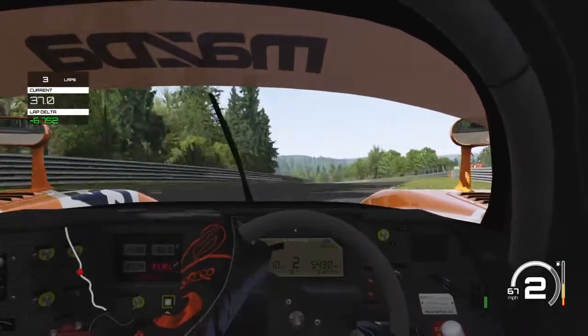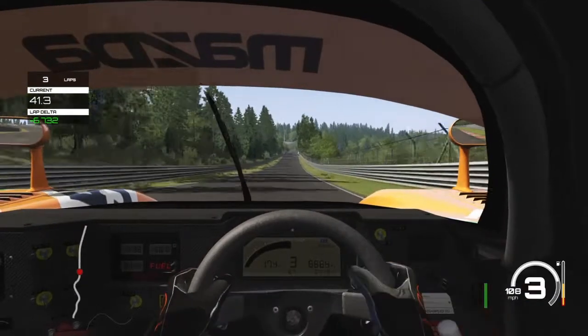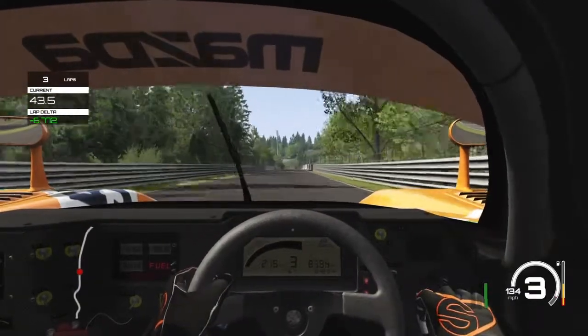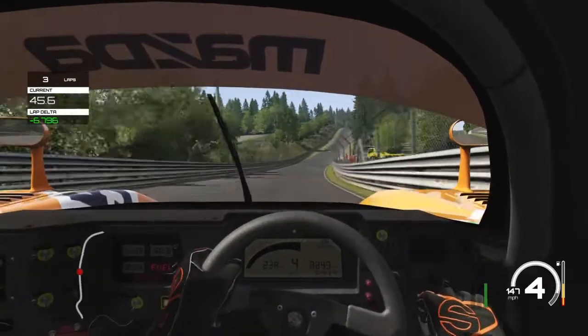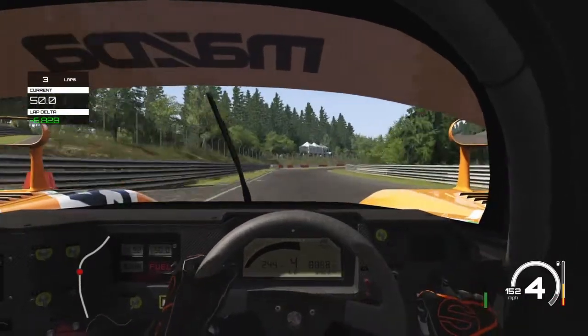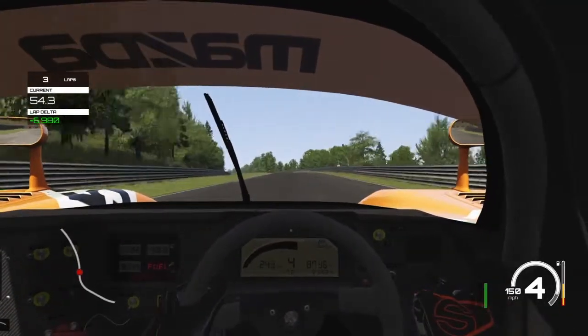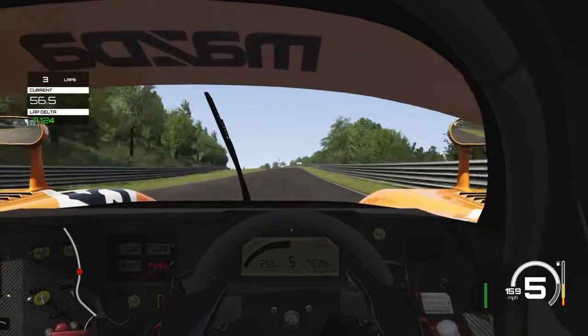Down, keeping it in second gear through here, nice and easy on the throttle. When you hit 6,500 RPM, the maximum torque in this thing, and you're not careful in those lower gears, it will pitch you round into a spin as we head up to the Flugplatz. Up and over the rise of the crest, keep it in fourth, clip the curb, not quite what I wanted to do, but that was my best effort through there in the laps that I did do.